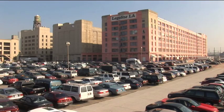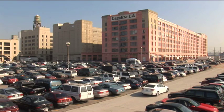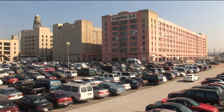This is the factory in downtown L.A. The main building, the pink one, is where most of the activity takes place. Though a few years ago we actually had to expand into the building behind it as well because we just ran out of space and power for the operation.